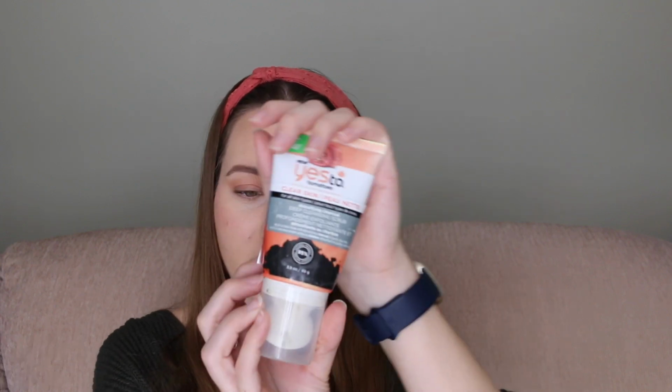Then from Yes2, I have the Detoxifying Charcoal Deep Cleansing Scrub. This was super interesting because it comes with a silicone pad and it helps you work it into your skin. I did really like it, and then I put it aside and I forgot about it. When I got back to it, I felt like it wasn't that fresh anymore. So I did end up using it on my body just because I was scared to use it on my face. It is a really nice formula. It's 95% natural. I really want to try more products from Yes2.